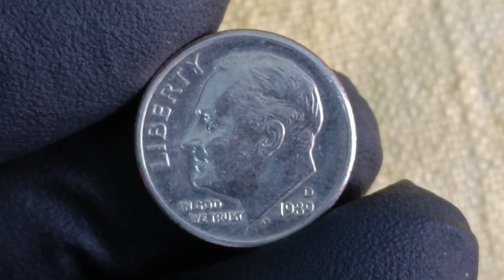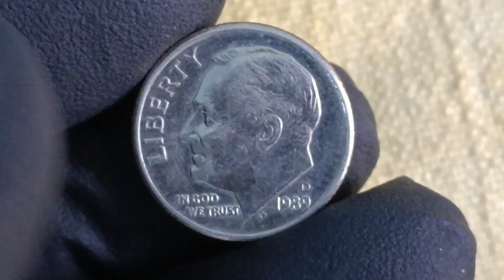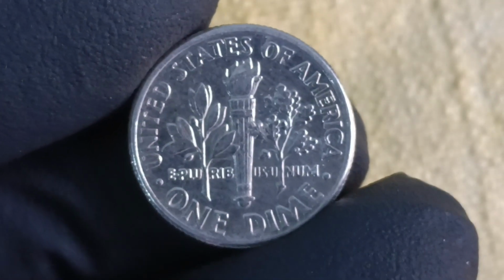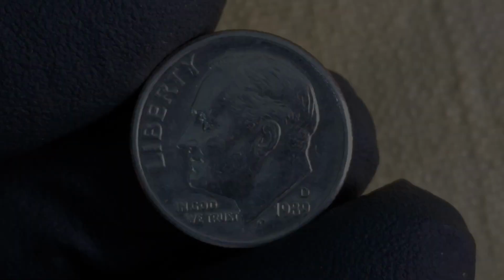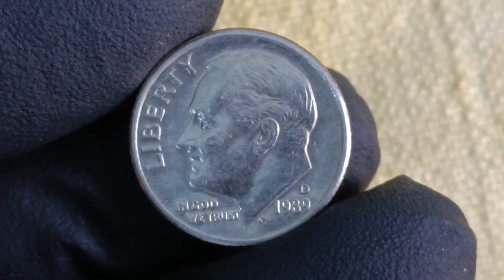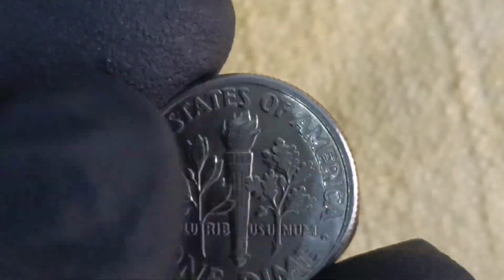Over time, you'll develop a collector's instinct that helps you spot anomalies faster than most people. Many beginners who started this way have gone on to make incredible discoveries, and some have even turned their passion into profitable careers. Coin collecting is one of the few hobbies where patience, curiosity, and knowledge can lead to life-changing rewards, and the 1989 D dime is a perfect example of that truth.